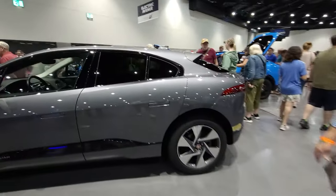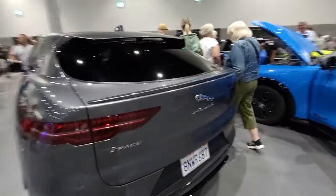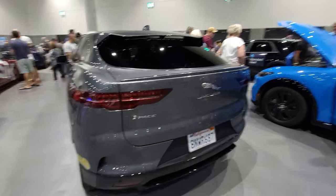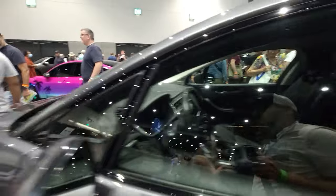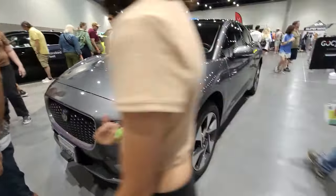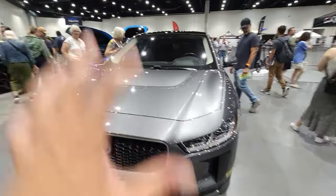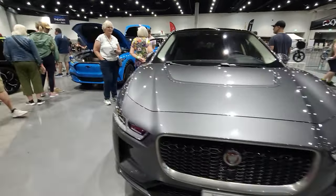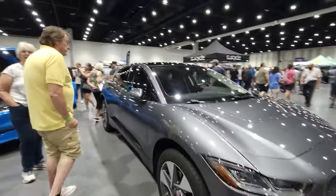Check this out. We got the Jaguar I-Pace. You don't see these often on the road. I've only seen it once or twice in my entire lifetime while driving. In fact, I did see one in Chicago. You might have seen it in my video. But I love the elegant design. In my opinion, this looks really, really good. I think the overall size looks pretty cool. Love it. Let's check out some more Teslas.